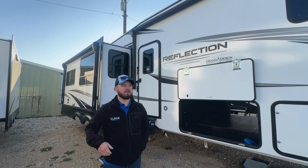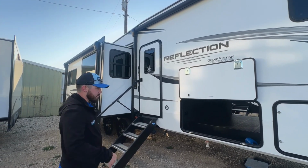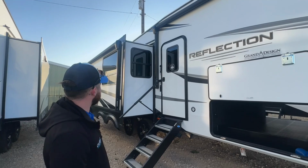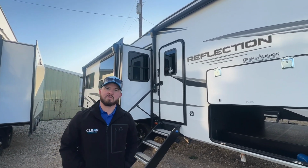And starting at the front, you have your completely unobstructed pass-through storage, your Lippert auto level, anti-locking braking system, tire pressure monitoring, 2 awnings, and lots of great features on the inside. So let's go check it out.